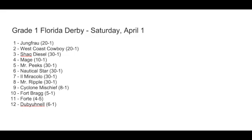Litigate came back and won the Sam F. Davis. Cyclone Mischief placed in the Fountain of Youth Stakes. And then last time out, a mile and an eighth optional claiming race. He battled on the pace, and he had the lead in the stretch, but he was 2nd, and he was a couple lengths clear of the show. Decent enough effort, stepping up in class here.